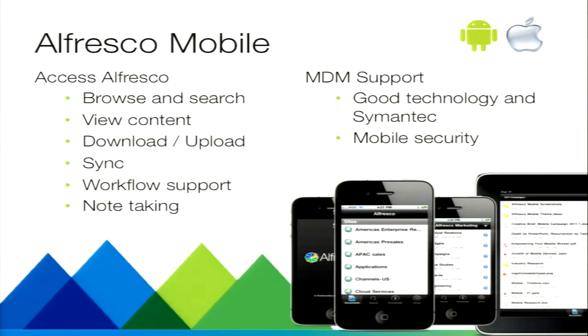We also have MDM support. We've got a lot of companies that say, we love the idea of our road warriors using tablet devices, and we want those people out there using our content, but we want it extra secure. So we've got integrations with people like Good Technology and Symantec, which will now put a wrapper around the Alfresco app to make sure that content's even extra secure. Yes, we encode it natively as part of our app, but they now put an extra wrapper.